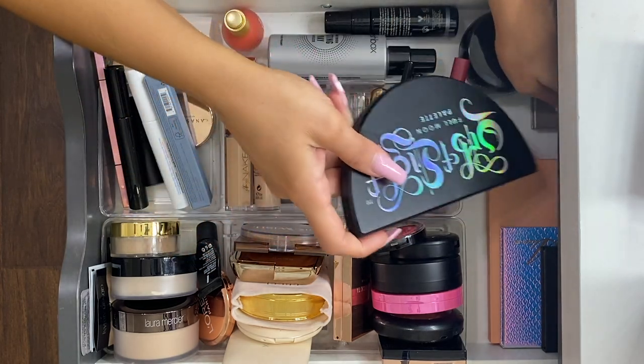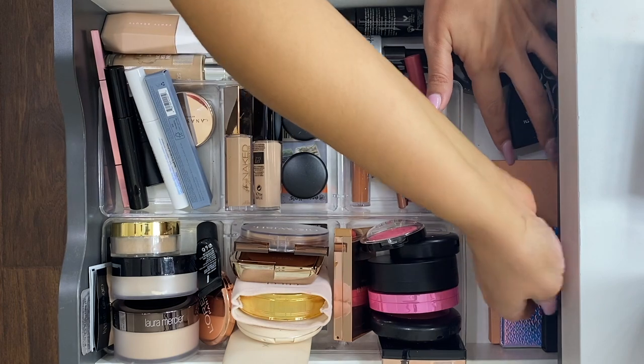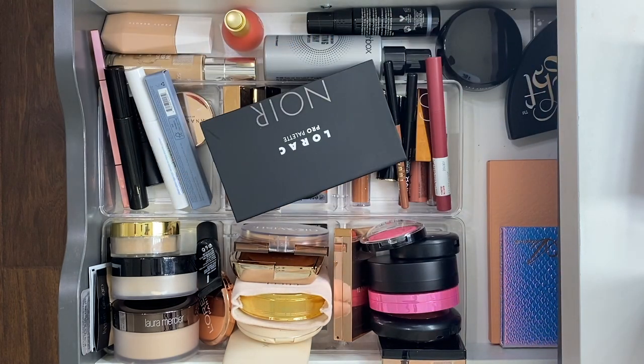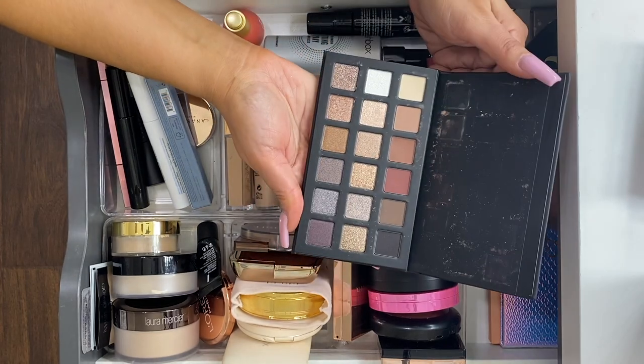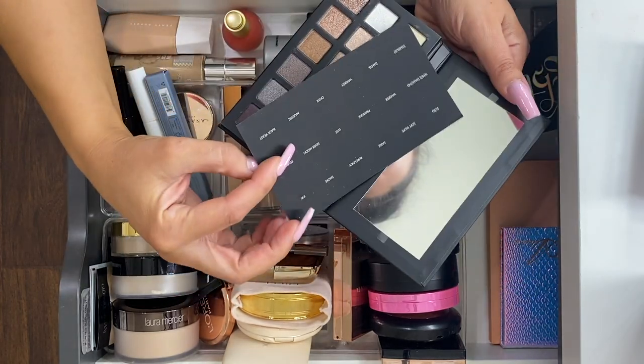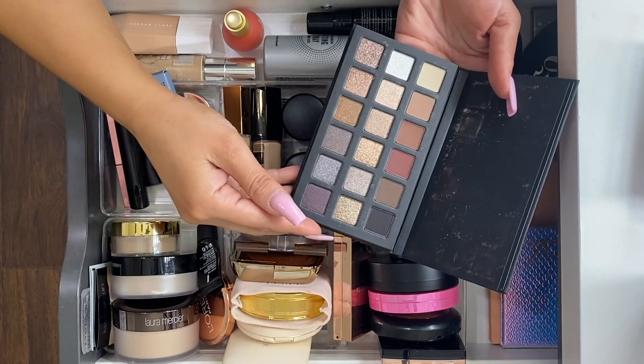Okie doke. Next up, we have three more eyeshadow palettes. Got the Lorac Pro Palette Noir. Got this one last year during Ulta's 21 Days of Beauty. Yeah, it's not long.